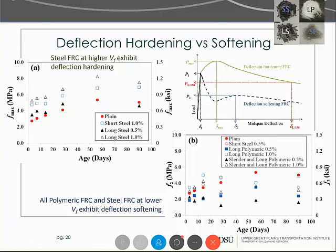I didn't show the displacement, but often they were over the 0.15 inch deflection before you saw that sort of secondary peak. So that was kind of unique: these polymerics tend to be better at larger crack openings, and at earlier ages is when they are engaged for doing those. So maybe one day we'll design those specifically for that purpose.